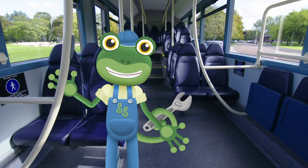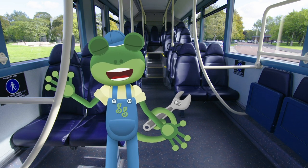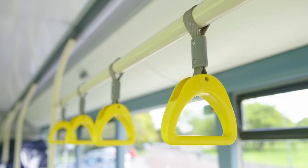Wow! And when the seats are full, there's even places for people to stand. Look, you can hold on to these handrails. And these grab handles too, to make sure you don't fall over when the bus stops.